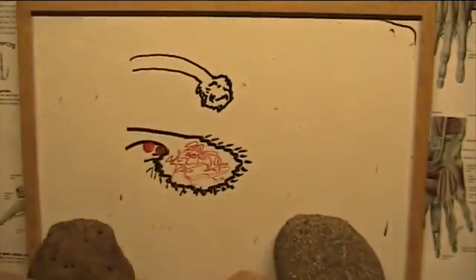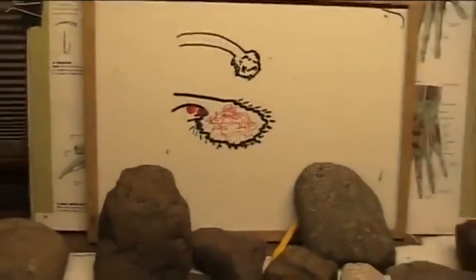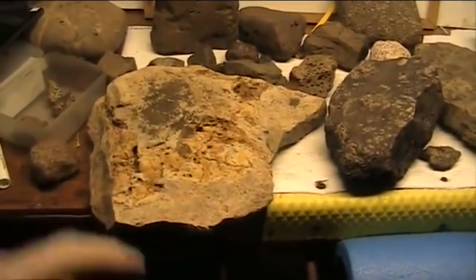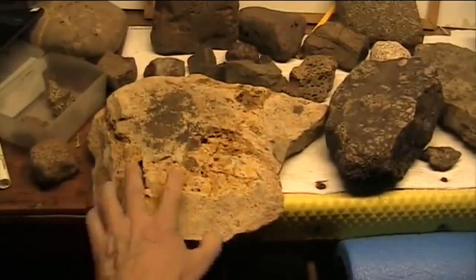Hold on to your hats, guys, because here's what a big one looks like. All right? Hold on. I gotta get back for this. There it is right there. This is what a big one looks like. This is the strap coming in.